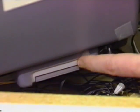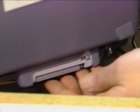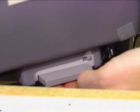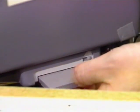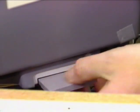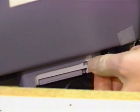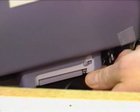Turn the power switch off by pushing to the right. Again, push pressure upward on the game pack and pull outward to change the game pack. To replace the game pack, make sure your label is facing down. Push the game pack in, seat firmly, and push your power switch to the left to turn back on.